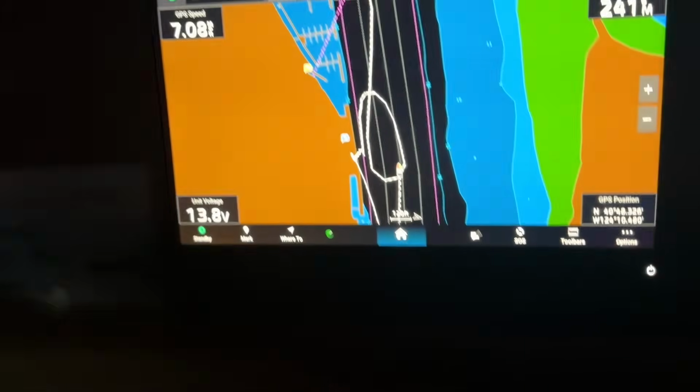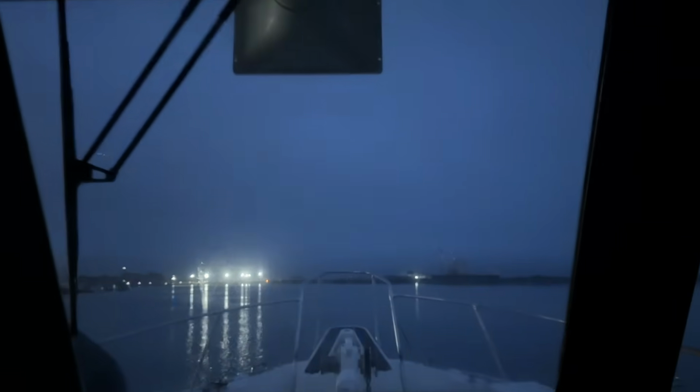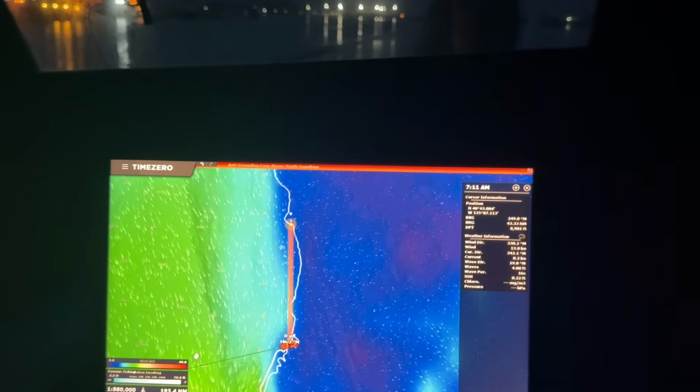So right there is where we got fuel yesterday. Today should be a fairly decent run. This all looks really, really good today. So it should be a run about the way we finished up yesterday's run.